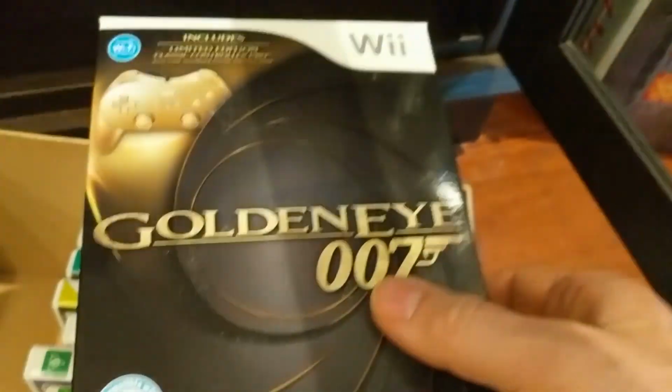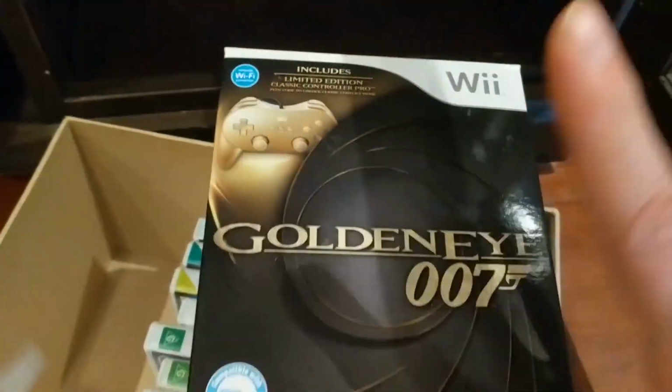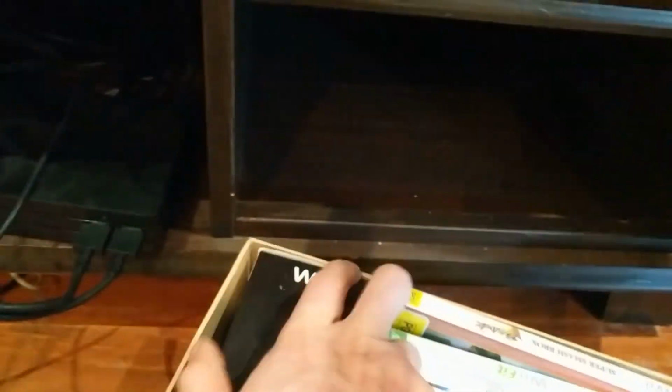But the best in the box, and I think this is a family game. I want to say it's part of my collection, but this is complete. So it's got the gold controller in there, and the game is in there as well. So that's fantastic. I think it was bought for the family, damn it. I don't think I can claim ownership of that. I don't think there's anything else really of interest in there, just controllers.